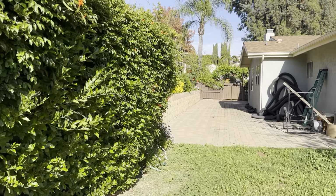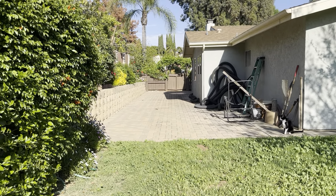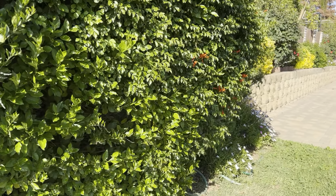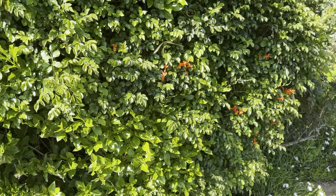So here you can see Dexter there checking out what's going on. He doesn't really like the kids screaming all that much, but there's not a lot he can do about it.